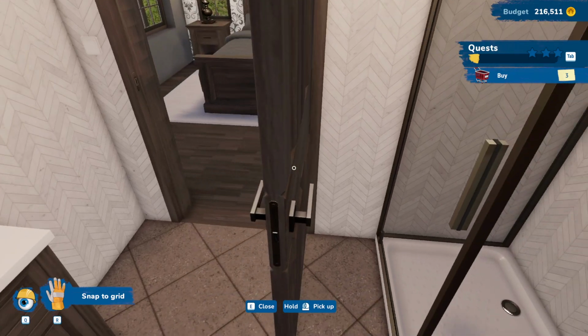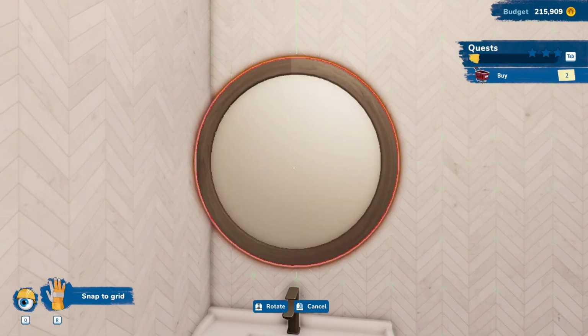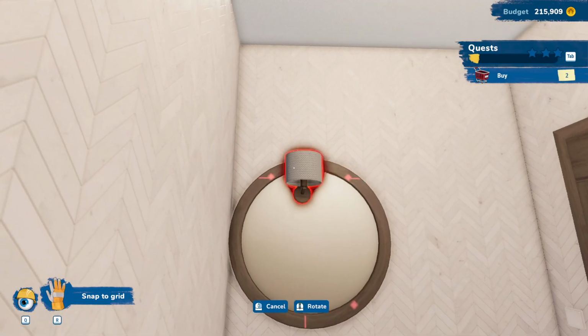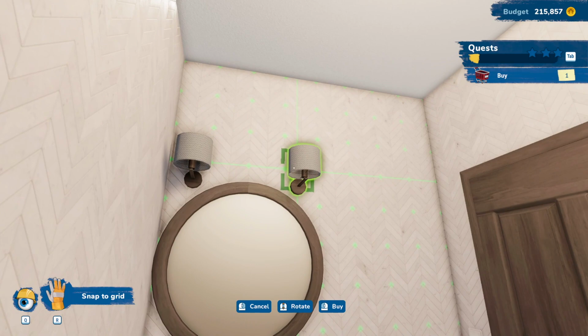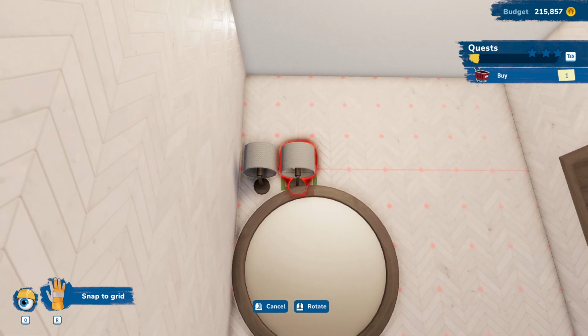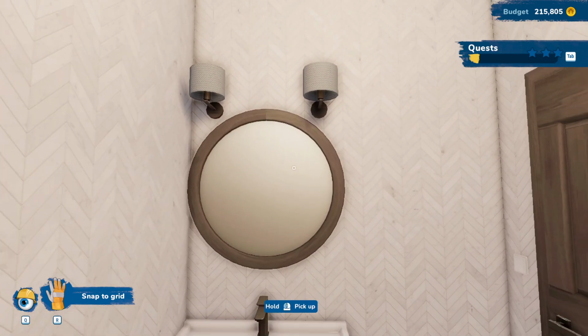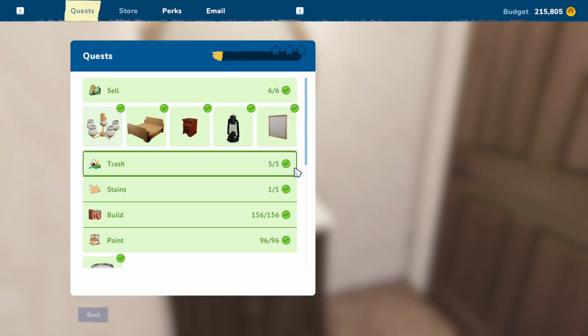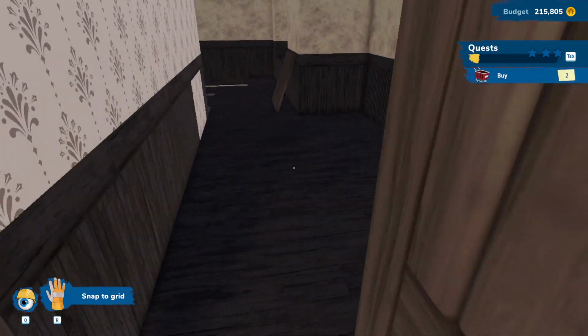This should still be able to open. It is. Okay. And then a mirror right above it. That looks fine. And then a couple of lights on either side. Let's try to get this lined up a little bit. Does that look symmetrical? I feel like it does. That feels okay. Alright, there's our little bathroom there.